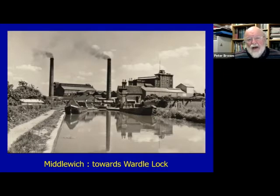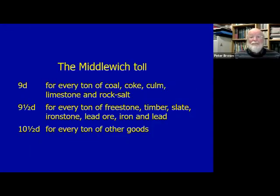and that's why now, although people generally think it's a Shropshire Union one, the architecture of the cottage, for example, is totally different to the Shropshire Union. It's Trent and Mersey architecture. I mentioned the toll, 9p for every ton of coal, coke, etc., to 9.5p for others, 10.5p for general goods. Quite a big imposition. Bear in mind that the Birmingham and Liverpool Junction Canal was charging only a penny a mile, in fact. So this is quite a penalty.